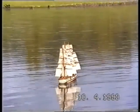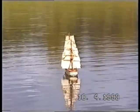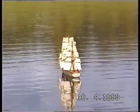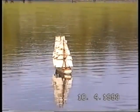Here's Norm's square rigger going backwards again. Depends which way the wind blows, whether it goes backwards or forwards.